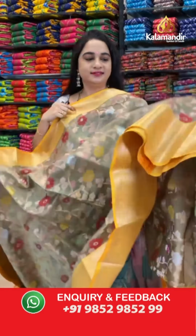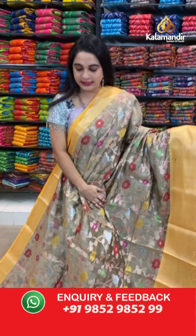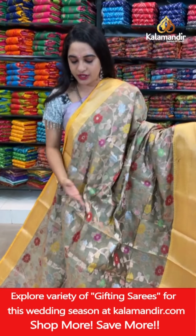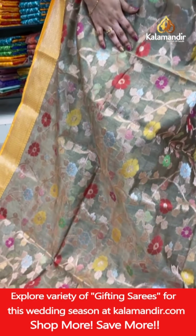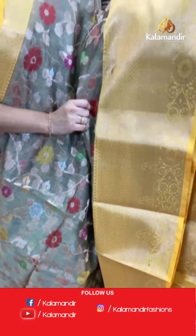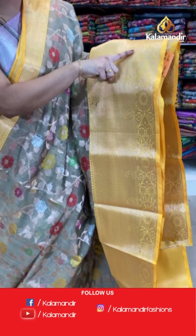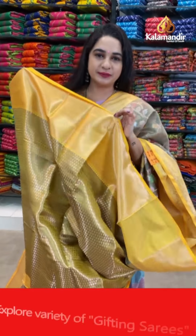Wow, another pattern. It is in light grey and mustard colour combination. Very lovely and very grand pattern. And you can check all over the body, very beautiful floral jaal in copper and silver zari along with the thread work. And the border contrast with diamond brocade, cross lines, paisley and floral jaal in golden zari. And here is the beautiful pallu contrast with the diamond brocade in golden zari. And this saree is paired with the contrast drop brocade blouse along with the border.